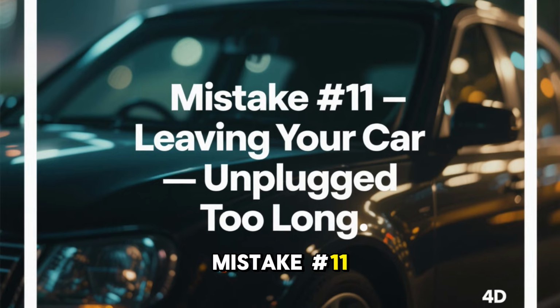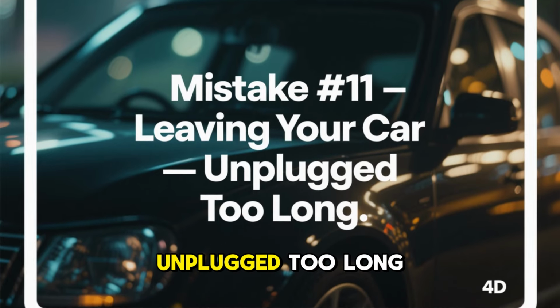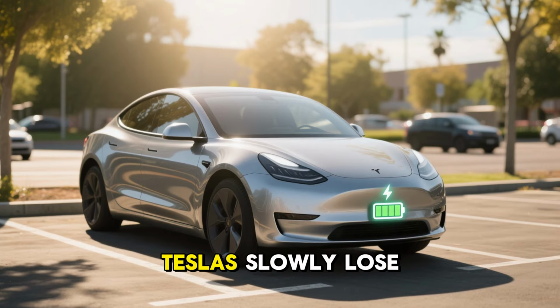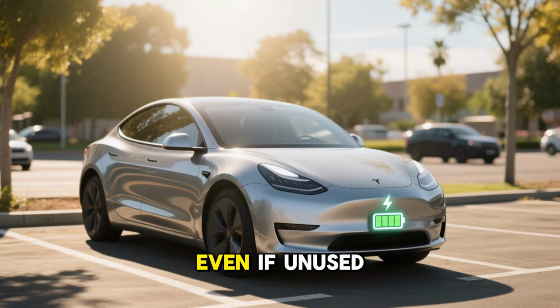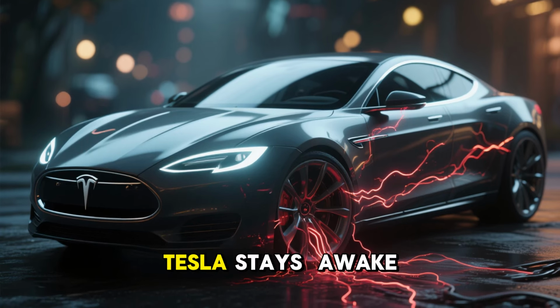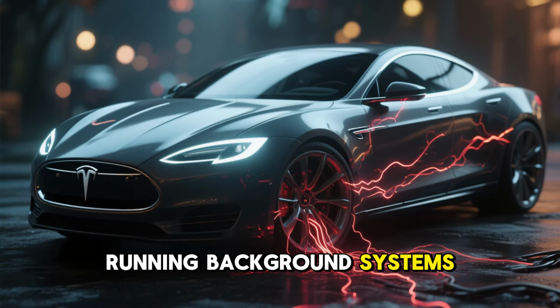Mistake number 11: leaving your car unplugged too long. Unlike gas cars, Teslas slowly lose battery when parked, even if unused. It's called vampire drain, and it happens because your Tesla stays awake, running background systems.